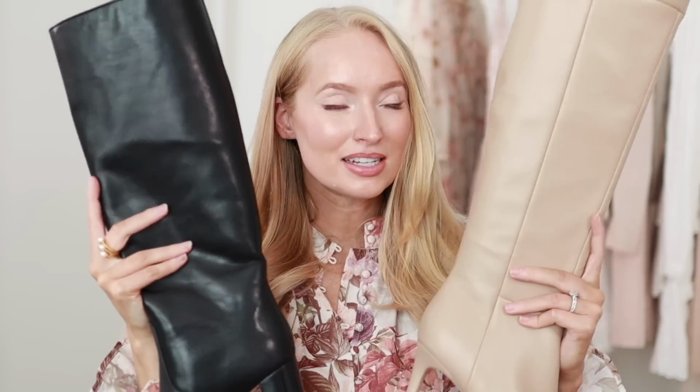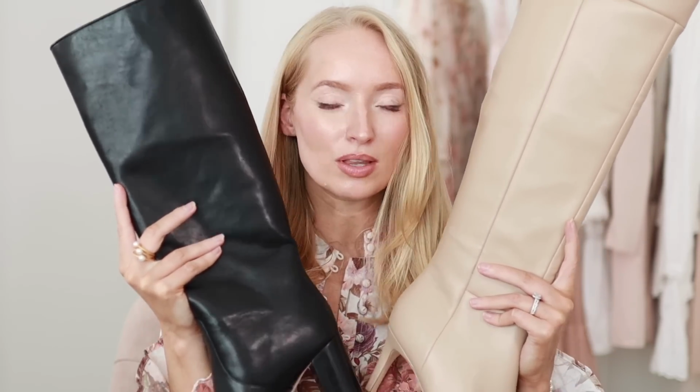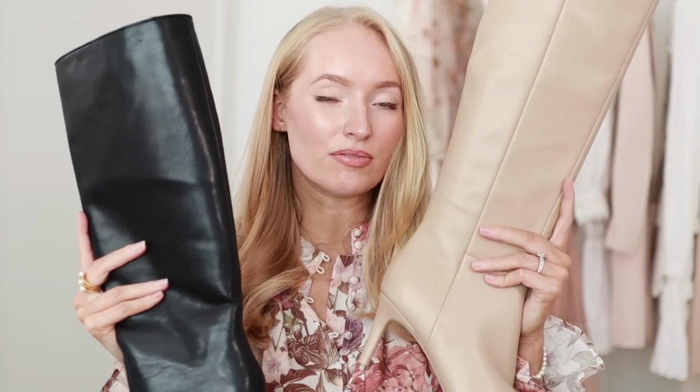And then lastly, you're gonna wanna consider the quality of the materials. If it's in your budget, I would always recommend going for more genuine leathers. They're just gonna be more comfortable, they'll last longer, and I find that faux leathers like this one can get a little sweatier because they're just not as breathable.